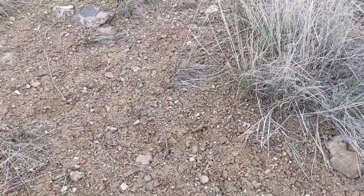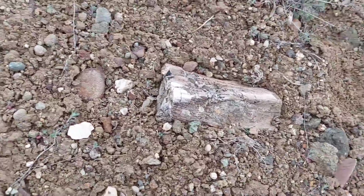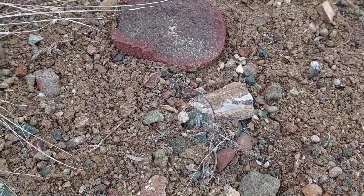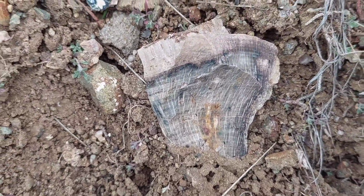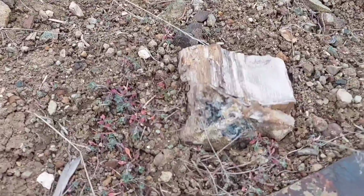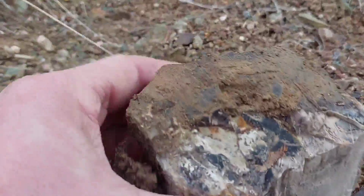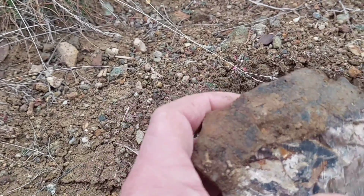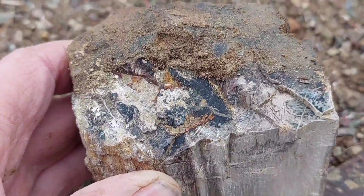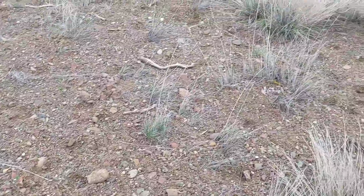Oh man, there's so much right here to look through. That piece. And that one. And look at the pattern in this one. Come on. Wow. Let's see what's going on here. This one looks highly agatized. No, might just be preserved. It's really cool. All right, if I find something else, give you a look.